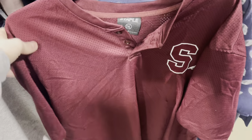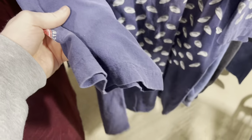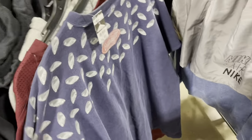And a nice Purdue hoodie and a nice plaid. Then we got the Staple jersey. I remember at one time Staple was a big brand. I don't know if it still is, but I picked it up. Then we got the Peterbilt all over print t-shirt with some Nike running shorts. I sell these really well for about $20.